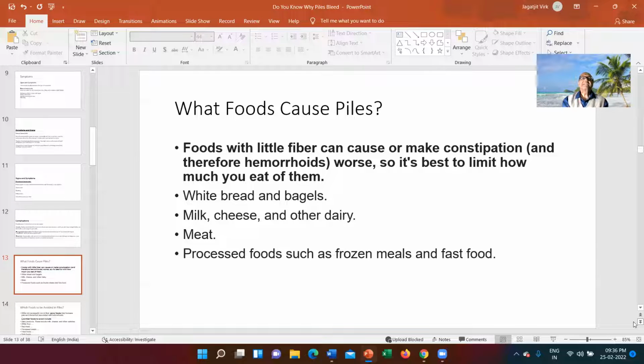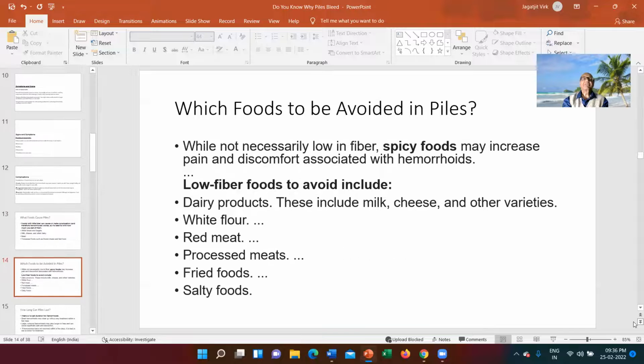What foods cause piles? Foods with little fiber can cause or make constipation and therefore hemorrhoids worse. So it's best to limit how much you eat of them. White bread and bagels, milk, cheese, and other dairy, meat, processed foods such as frozen meals, and fast food.